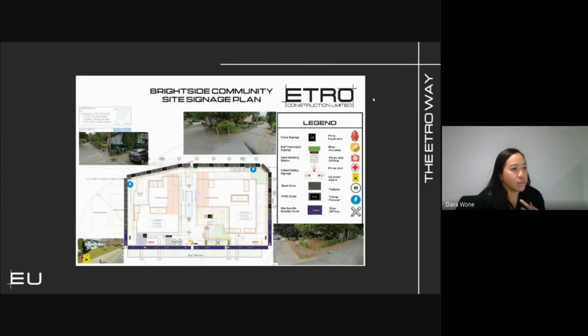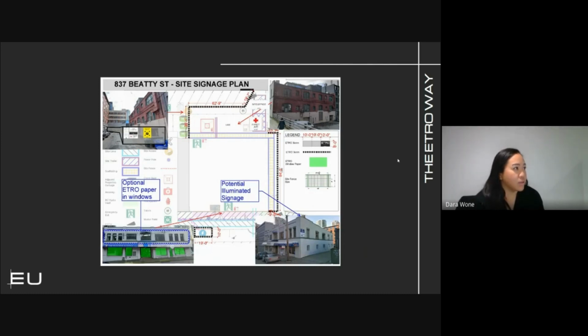I have one more example here as well. This one is from 837BD. You will note that all windows should be covered with the ETRO branded window paper. And also note that there's some projects that are going to require multiple signage plans based on the various stages of the project. So it's not like you do it prior to mobilization and you're done. It needs to be taken into consideration that the site sometimes will change throughout the course of the project.